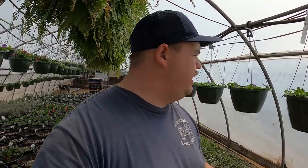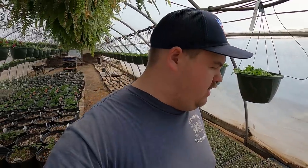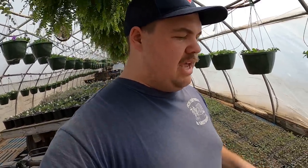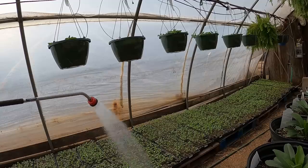It's not too dry in greenhouse number 5. Mostly the edges are drying out. So I'm just trying to hit them with some water and then this greenhouse should be finished. Greenhouse number 5 is a big concern for us because it has all of our cole crops in it. So we try and keep a close eye on it just so that nothing dries out too much.